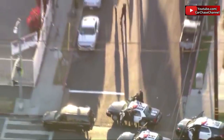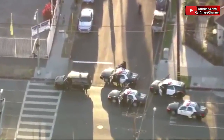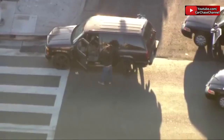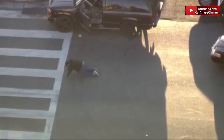And this is the thing, too. You can see LAPD telling people, get back, get back, get back. A lot of times they'll say, oh, why do they do it? They don't want this. If this becomes a shooting, they just don't want anybody to get hurt. That's the reason. Bullets ricochet.